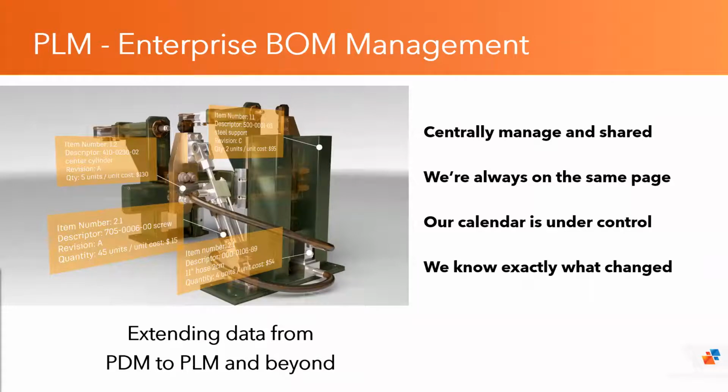So your enterprise bill of materials, like we talked about before with PDM, starts off in PDM, in CAD and design with your engineering bill of materials. With PLM, you extend that engineering bill of materials so it also becomes maybe your manufacturing bill of materials or your procurement bill of materials with item numbers, part numbers, descriptions, quantities. You centrally manage and share a structured bill of materials to make sure everyone has the most up-to-date and accurate information. You can quickly find all the items in one centralized system, and revision control ensures everyone uses the correct version, whether they're buying it or building it.